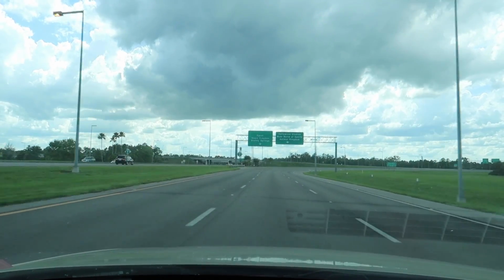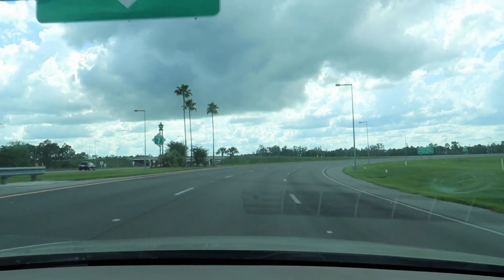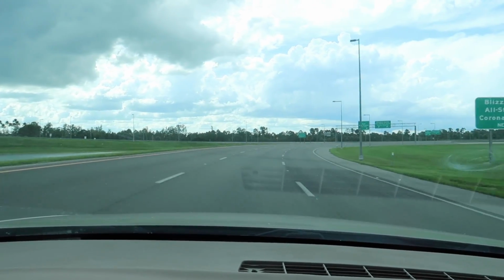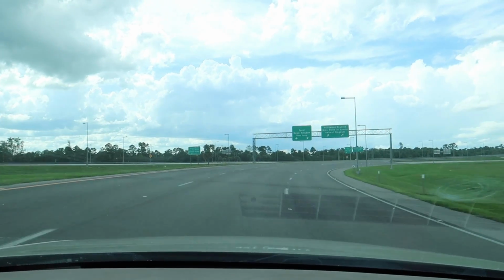See, there's Epcot, Magic Kingdom, Disney Springs, Hollywood Studios, Wide World of Sports, and Animal Kingdom. You can get anywhere from this entrance comparatively to the other entrances, which you can also get anywhere from those entrances too, but it might be a little bit more complicated, so I'm going to just take the road all the way down to Magic Kingdom.